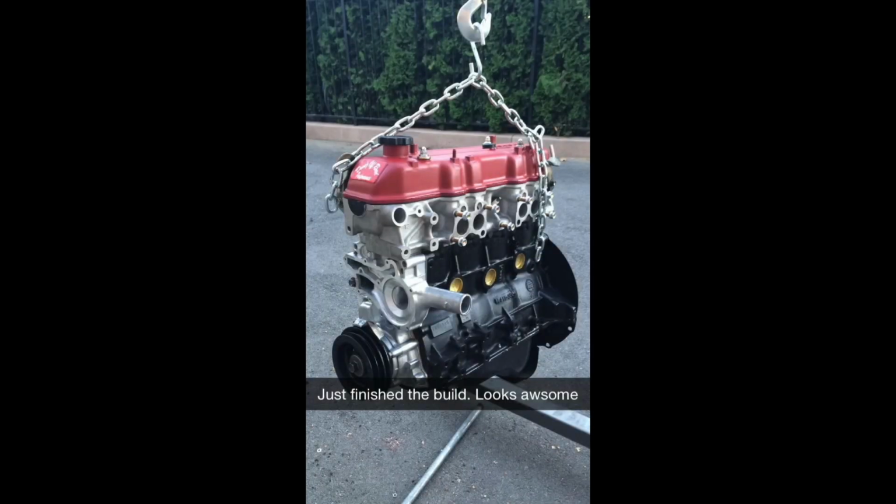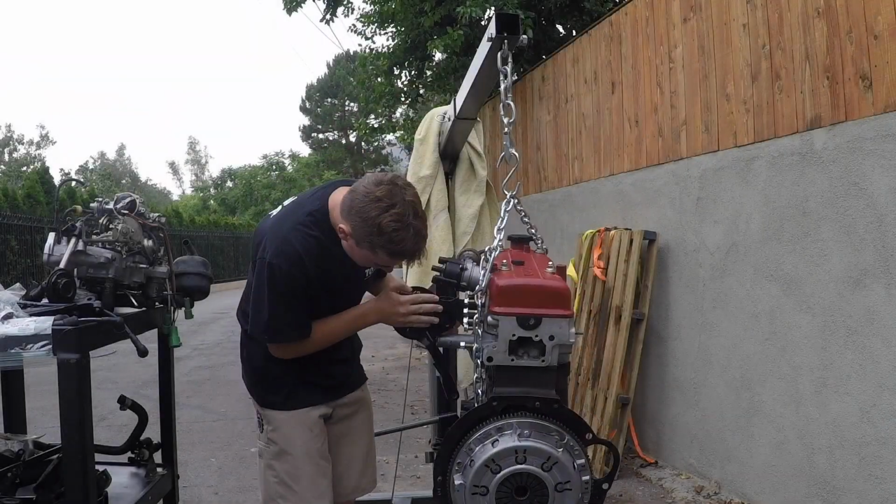The very first thing I did when I got home was get the motor out of the truck. Now, I can't tell you how good this thing looked, but the one thing I wanted more than just a motor was a running motor. So I wasted no time and started the build.